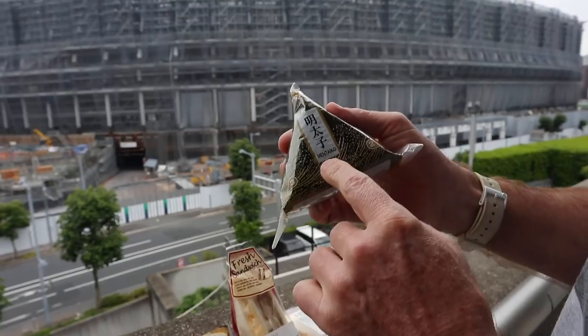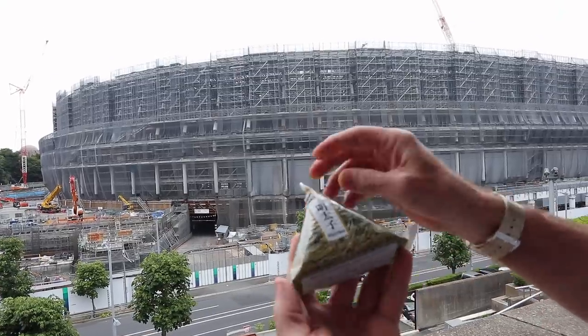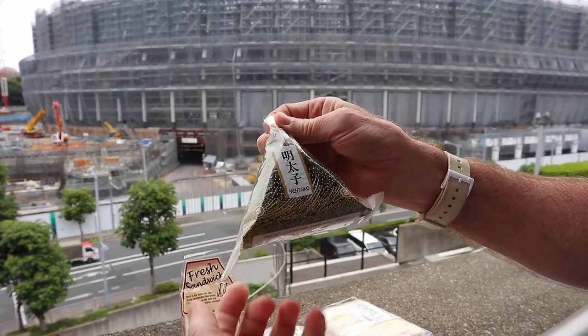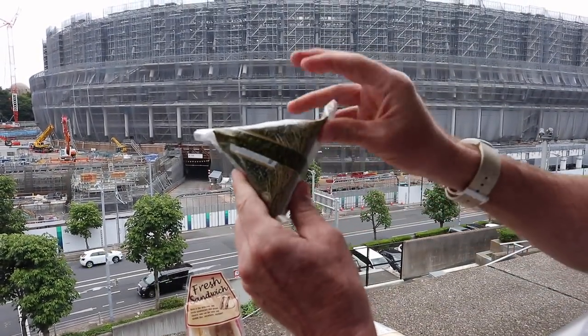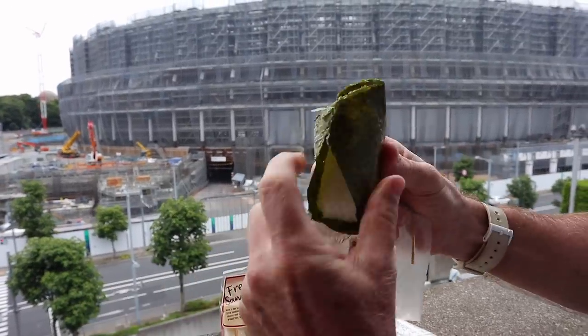Here's another rice ball. This is called mentaiko. It's got fish eggs in it. Mentaiko is fish eggs. And of course the seaweed. So the way to open these is just by the number. You start at the one, then the two, then the three. They're all like that. Just pull it. Okay. And you pull the number two off. Pull the number three off. And you got a clean wrap.